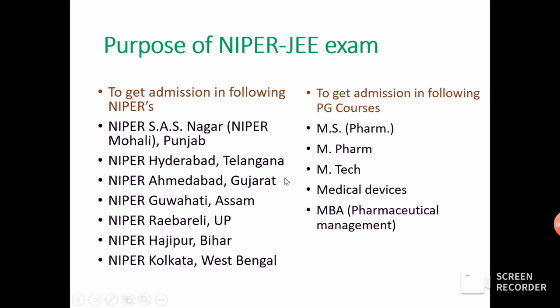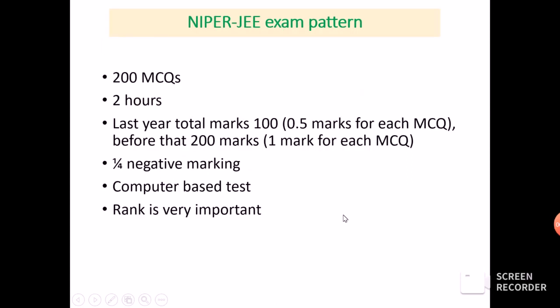So coming to the NIPER-JEE exam pattern, it has a total of 200 multiple choice questions and the time limit is 2 hours. Last year NIPER Hyderabad conducted the exam and the total marks were 100, meaning 0.5 marks for every MCQ, each question. Before that, the total marks were 200 and each question had 1 mark.